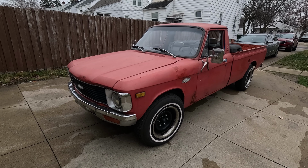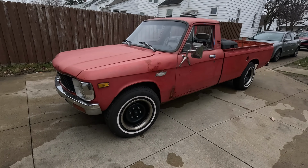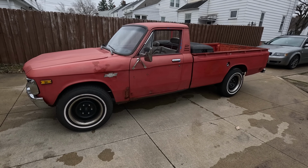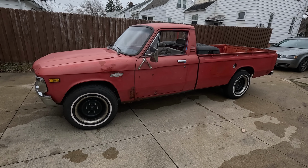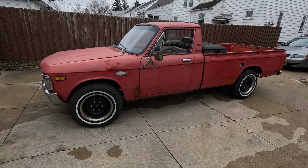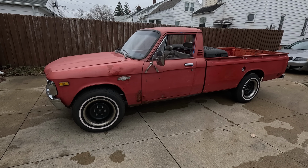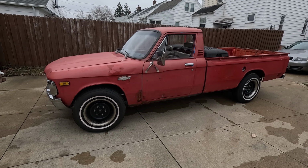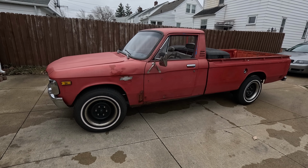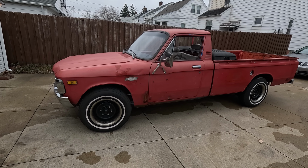My question for anybody who is a Chevy Luv or Isuzu Faster expert, if you could please make a comment down below: faster than what? Isuzu, faster than what? Because I've driven this a little. My Rambler, which is very slow, was much faster than this. I can't think of any vehicle I've had that was slower than this. I even had a Prius.